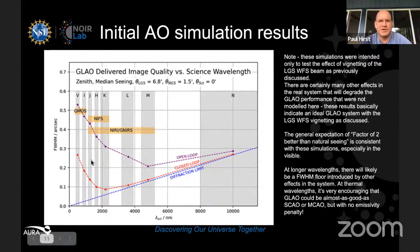Now, just to stress, this model was specifically to investigate this vignetting issue. There are probably a lot of effects in the actual system which are not modeled here. So the simulation is probably very optimistic where you see it getting close to the diffraction limit. There's undoubtedly other things in there which will degrade the performance. But the point is that we confirmed that if we have these little crescents vignetting on the LGS, as long as they don't overlap, then the AO performance seems good.